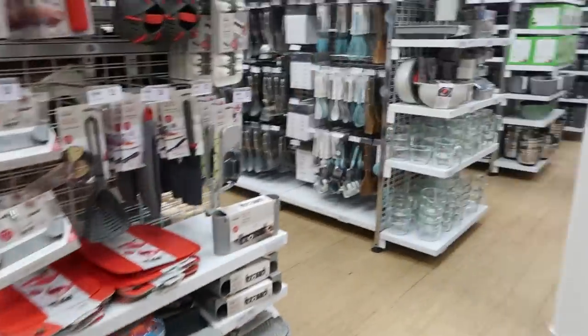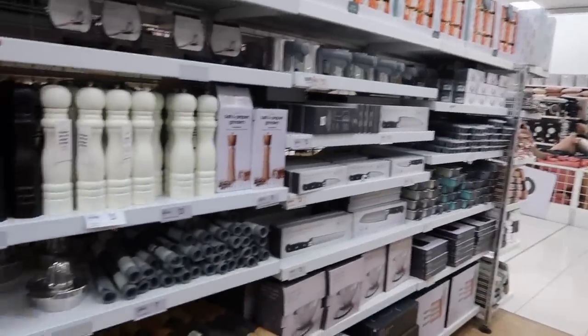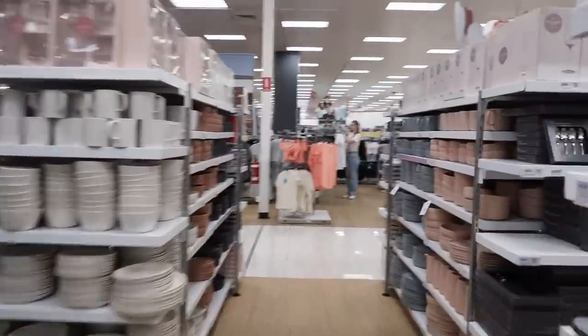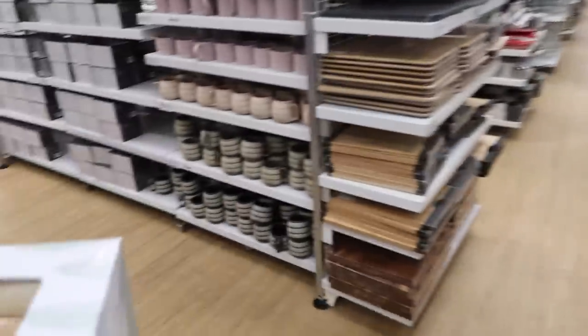But yeah. I know they also had a bunch of Christmas stuff, but I think they've sold out of it. It was these sort of flute glasses with the gold trim like this, but now they only have these ones left. So I think I'm just gonna leave with this for now.